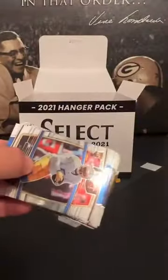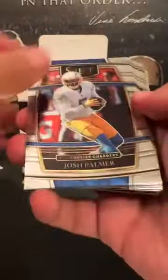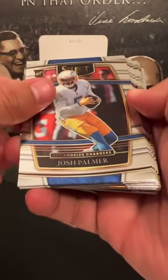What's up, Rich? Doing a hanger case break.